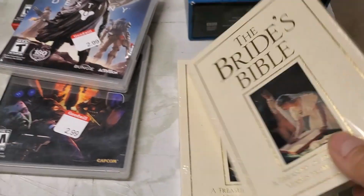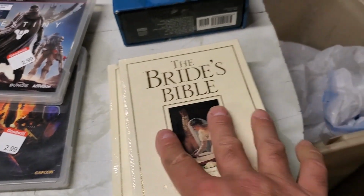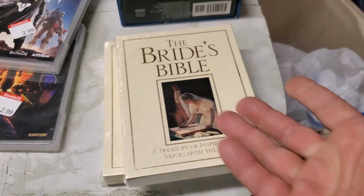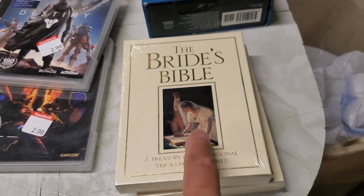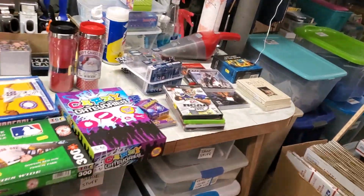I don't know. Okay, so these, I can't find these listed, but there are some similar ones like these, and they're really not worth that much. They're only like $10. Maybe I can get a little bit more for mine. I think I only paid 50 cents for these. So I think now, there's everything.